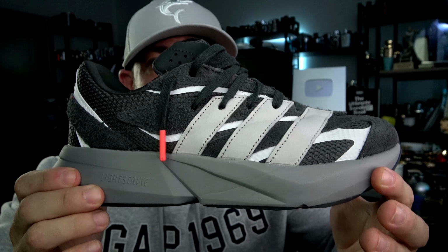Last but not least, you can find these for a really good price. Bargain bin kind of price range at retail around $100. I've seen pairs for around 50, 60 bucks from certain places online. You can find them. Typical going rate 70 to 80 for the Lightblaze. Yep, you're not going to see too many people talk about these.